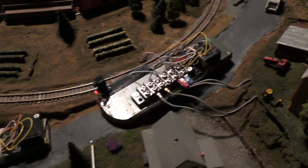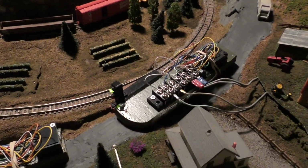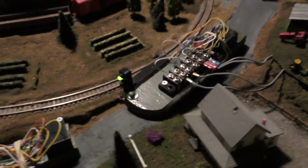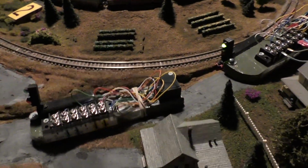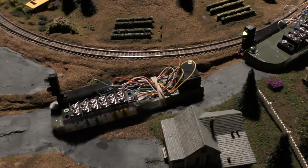They also make the DZ1011, which is the earlier detector, which will work for most everything from HO scale up, but for N scale, these work better. They're really oversized because they're an O-gauge detector, so if you want something more to scale, they do make an HO scale and a Z scale, not a Z scale, N scale version of these, I believe.